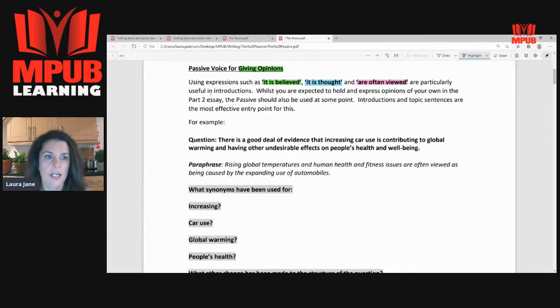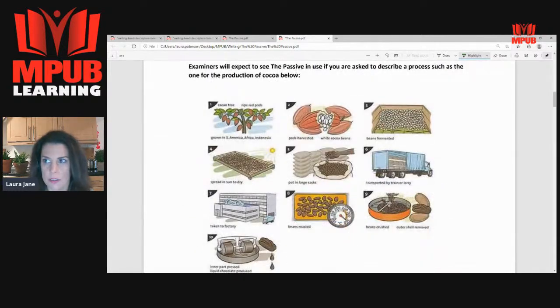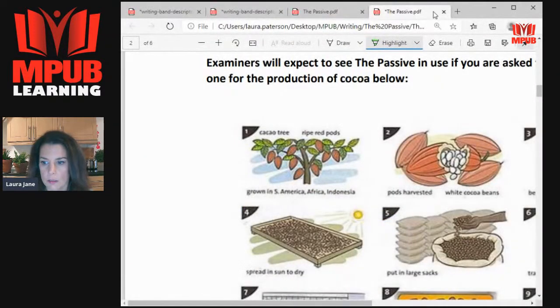are often viewed. Now, these are really useful anywhere in an essay, but they're especially useful in introductions. Now, whilst you are expected to hold and express opinions of your own in the essay, the passive really needs to be used at some point. Okay, introductions and topic sentences are very, very useful for using the passive. Topic sentences are the first sentence of a paragraph, a mini introduction, if you like, to the paragraph that's going to come. Okay. All right.